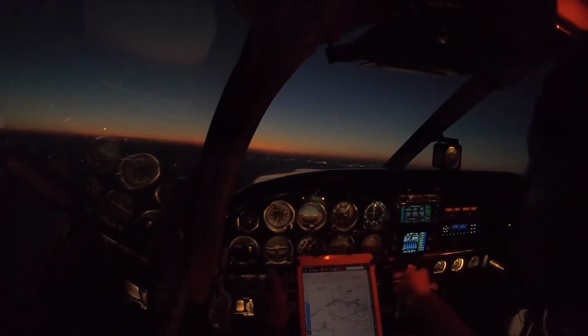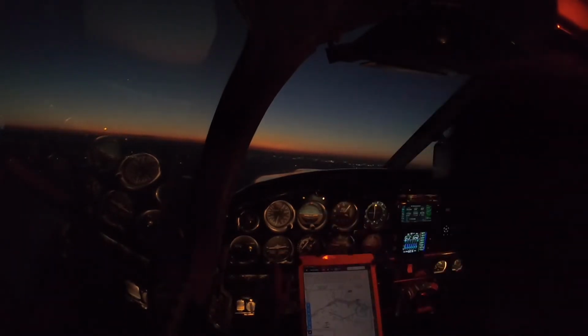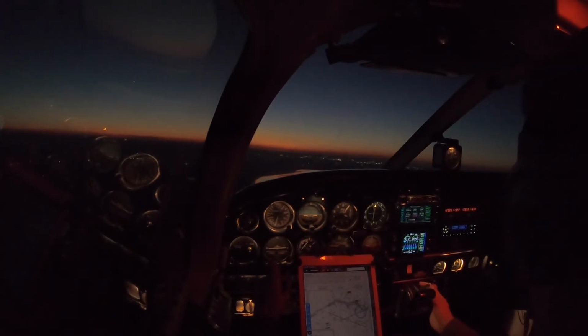All right. Go ahead and turn our fuel pump on and our landing lights on. Alternator's looking good. Go ahead and bring our prop on up a little bit. And we'll go ahead and descend down now a little bit.